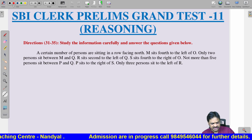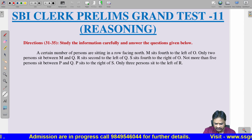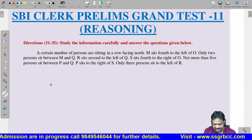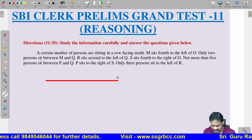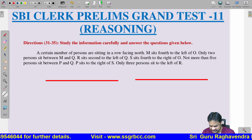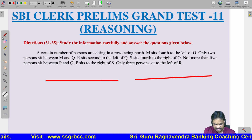R is sitting second to the left of Q. S is sitting fourth to the right of O. Not more than 5 persons are there between P and Q. P is sitting to the right side of S. So, here we do not know how many persons are there. Let us try two possibilities.